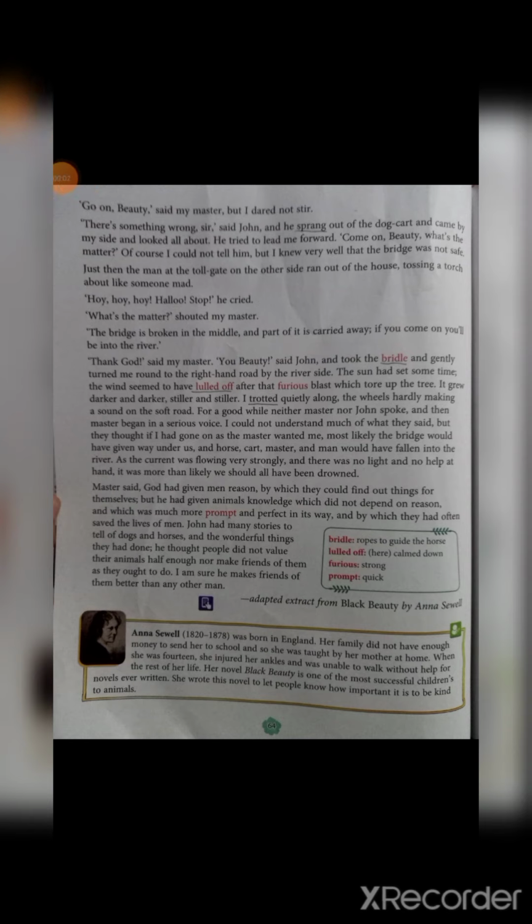Master said God had given men reason by which they could find out things for themselves, but he had given animals knowledge which did not depend on reason and which was much more prompt and perfect in its way, and by which they had often saved the lives of men. John had many stories to tell of dogs and horses and the wonderful things they had done. He thought people did not value their animals half enough nor make friends of them as they ought to do. I am sure he makes friends of them better than any other man.